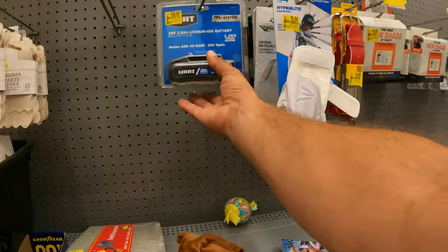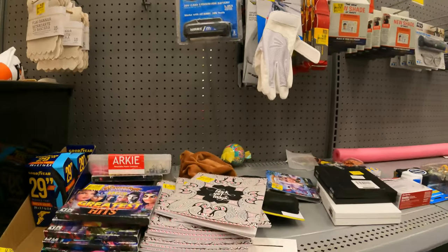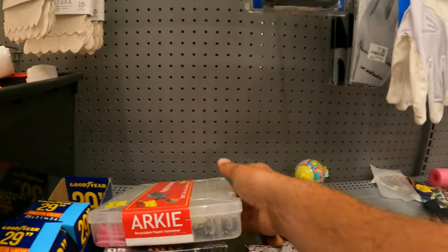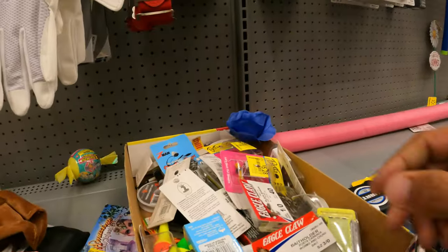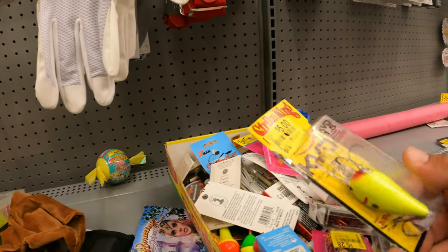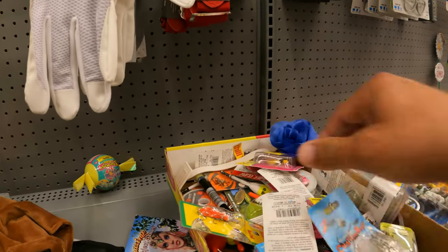28 down from 56 for the 2 amp hour battery, 20 volt. That's a pretty good deal right there. I haven't seen anything that's really jumped out at me. 1720 or 1712, no good. Here's a bunch of fishing stuff. Let's pick through here, see if we can find anything that might be worthwhile. 5 bucks down from 6. See, they just marked down just a hair.